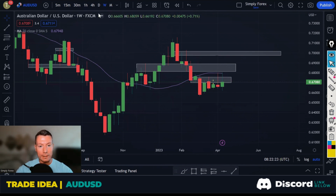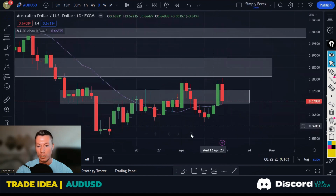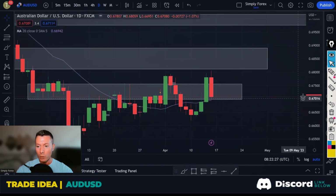But why do I like this one? Well, it's because of the daily chart, guys. With Aussie dollar, US dollar, arguably we're in a downtrend. Yeah, these lows here have broken these last lows. And we've got a bearish candle like we had on pound US dollar or euro US dollar. But for me, this one has a lot more room to move into. Yeah, we could potentially take price back down to these lows. Okay, so that's what I'm looking for.